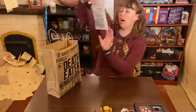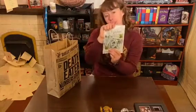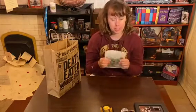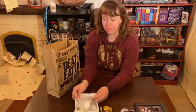I also got some masks. I don't wear them too often, but I figured they were on clearance. You never know what's coming in the fall. Might have to wear them again, so I wanted some Harry Potter ones.